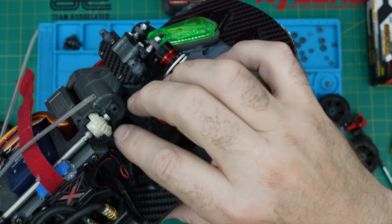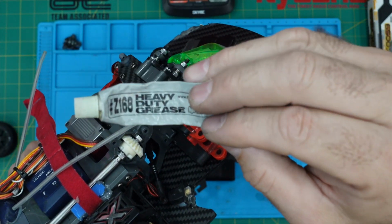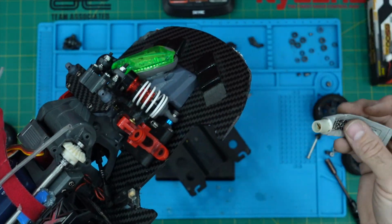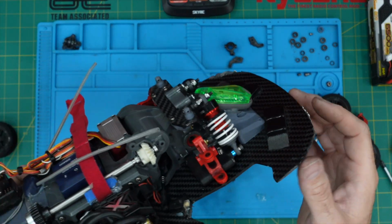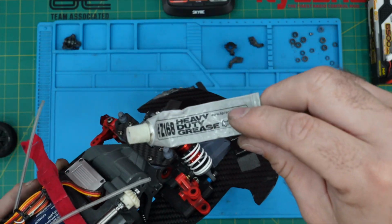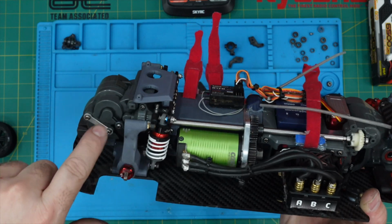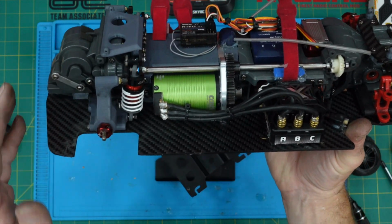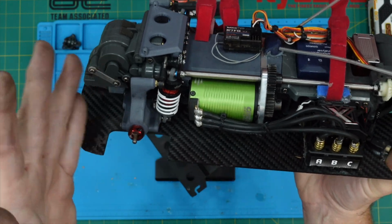And then I will use a grease on the gears. Lately, I've been using this HPI heavy duty grease because this is what I have from my days with HPI Baja. I don't have a lot of Tamiya grease at the moment. So I've got tons of tubes of this stuff, which seems to work out well. And it's the same in the back, it's just kind of reverse. Those shims are between the bevel gear and the front bearing, and not the rear bearing, and then the rear bearing is left to float.